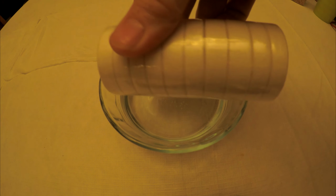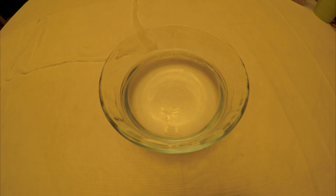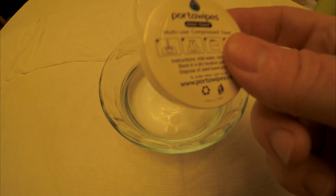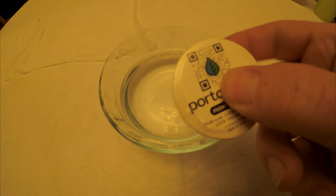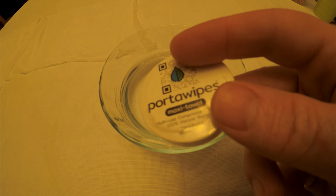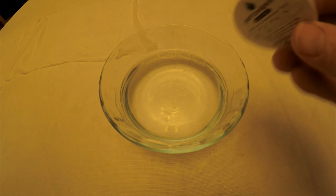Now these guys come in kind of a sealed 10-pack, I think it is. Yep, 10-pack. So the great thing with the Portawipes is once you get them out of the big pack, they're individually wrapped. I don't know how waterproof that would be for adventure riding. You might still want to toss these in a Ziploc baggie.